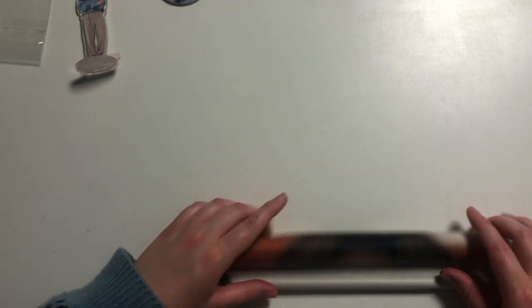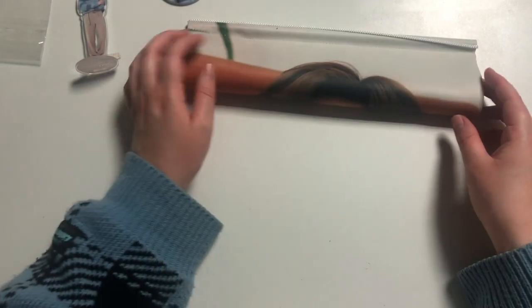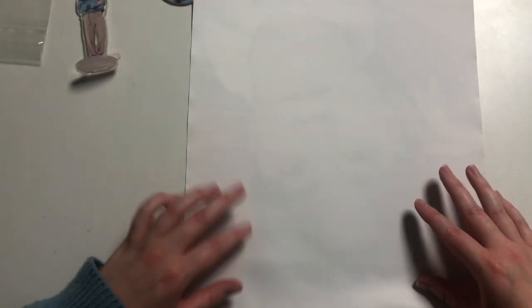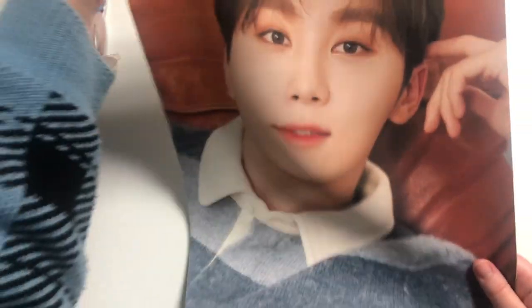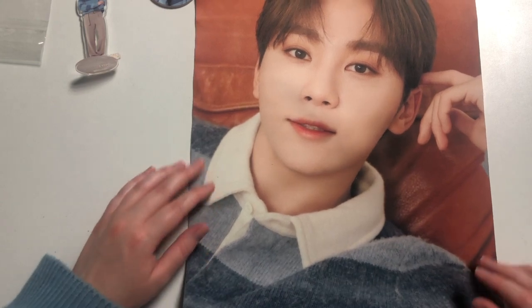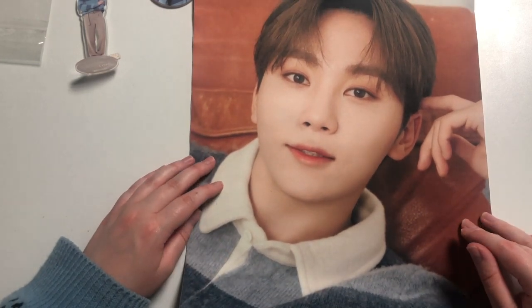Okay, ready for the big reveal. Oh no, if we do it this way. Okay, how can I do this? I'm going to do this way. Oh, I can't roll it though. Okay, I'm going to roll and then we can flip. And then, oh my gosh. Are you seeing this? Look at him. Oh, wow.